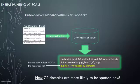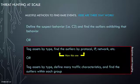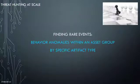So anyway, new ones start popping up. Now let's move on to a little bit more fun method. This one, again, requires asset tagging. There's a lot of work that goes into that. My team's done a great job. It takes a long time. It's kind of a journey. There are so many machines, and tagging them properly takes a lot of work. But the payoff is definitely worth it.